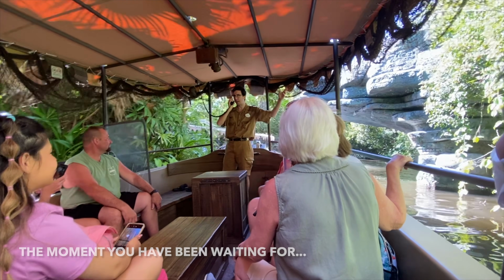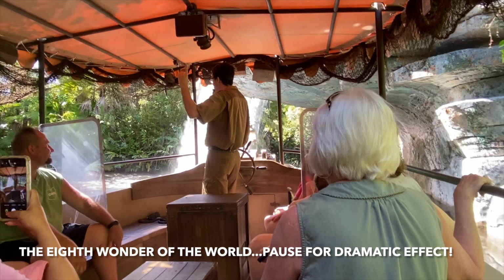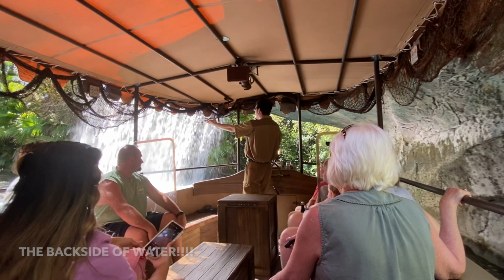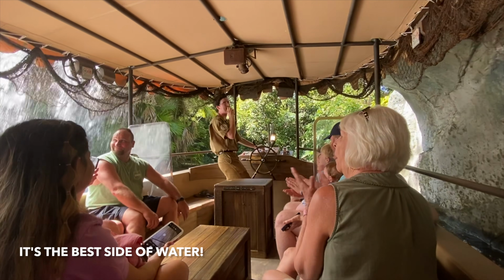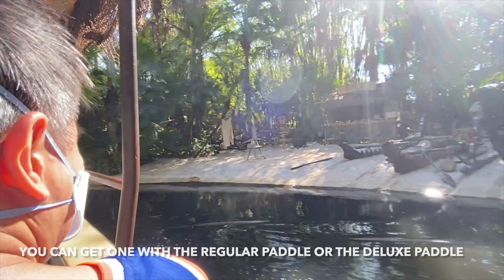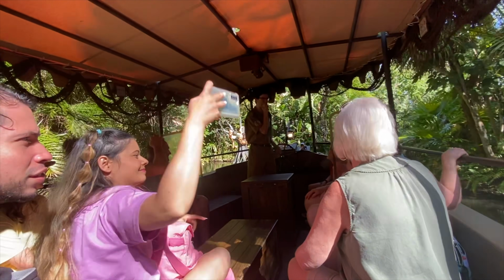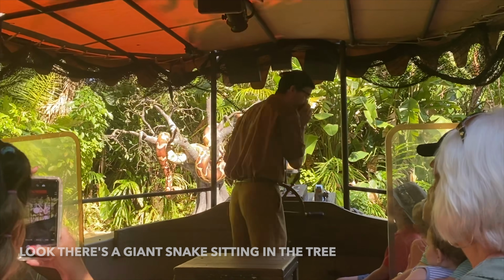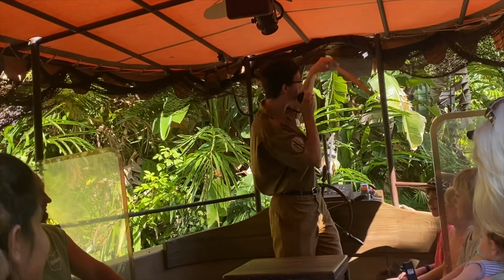The moment you've been waiting for! The real reason you came to the Jungle Cruise, the eighth wonder of the world! Pause for dramatic effect! The backside of water! Now with these rented boats, you can get one with a regular paddle or a deluxe paddle. It's really either or. Either or, that's a good one. Folks, on the left there's a giant snake sitting in a tree. I need your sword. Oh my goodness, give me the sword. Oh, gotta hold that. Oh, he's gone.